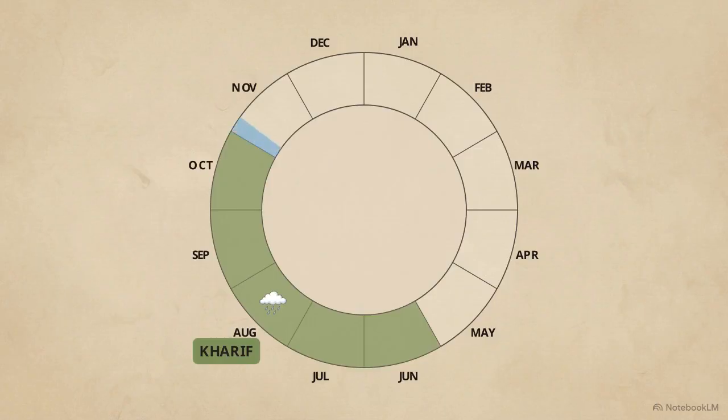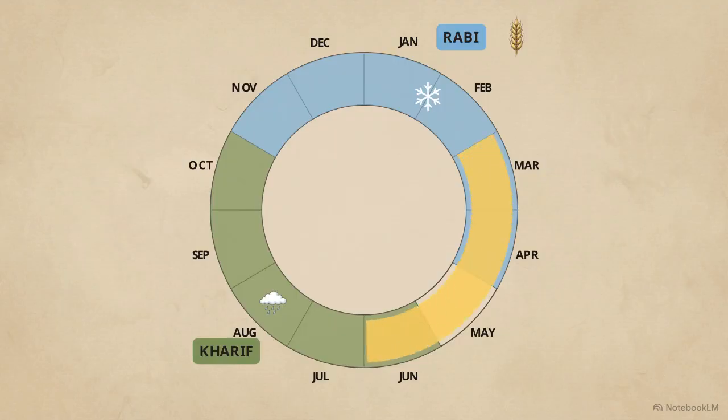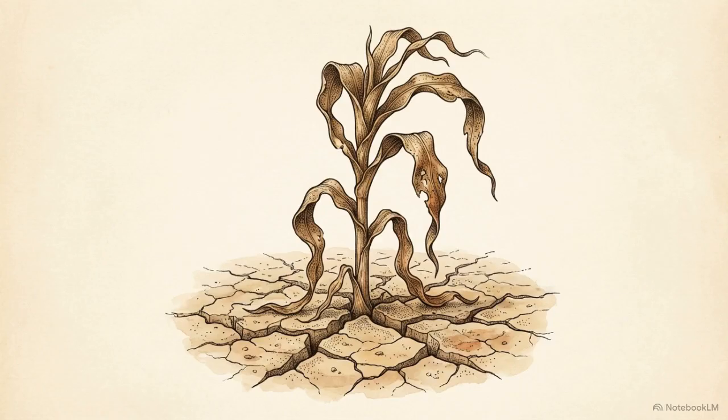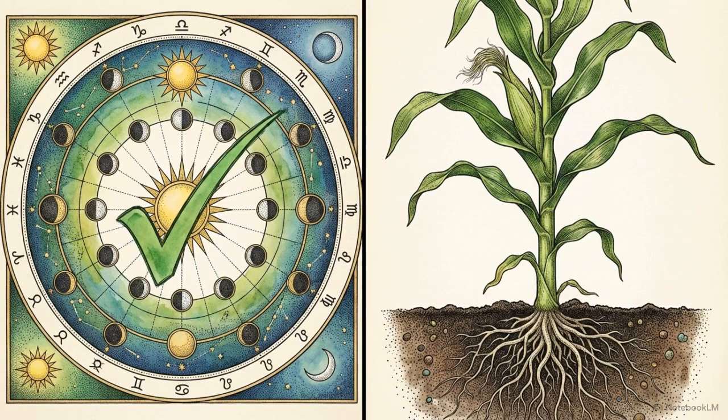As the rains clear, the November to April winter window opens. These are rabi crops. Plants like wheat and gram rely on the cold weather cycle to grow, requiring far less moisture. Between those two seasons sits the Zaid cycle. This short, intense summer sprint from March to June is the ideal window for growing high water content fruits like watermelons. Fighting these weather cycles wastes resources and kills yields. Aligning with the seasonal matrix is step 0 of the protocol.